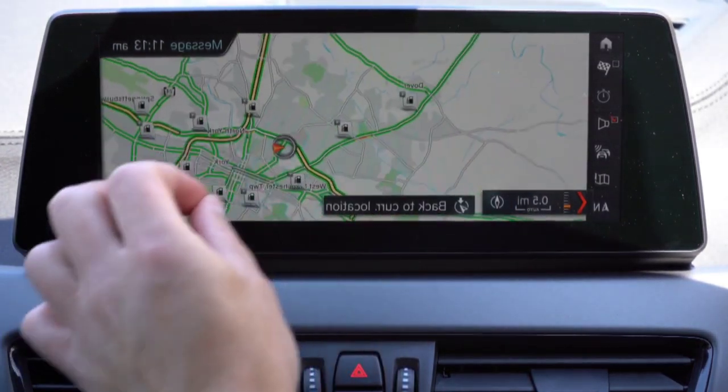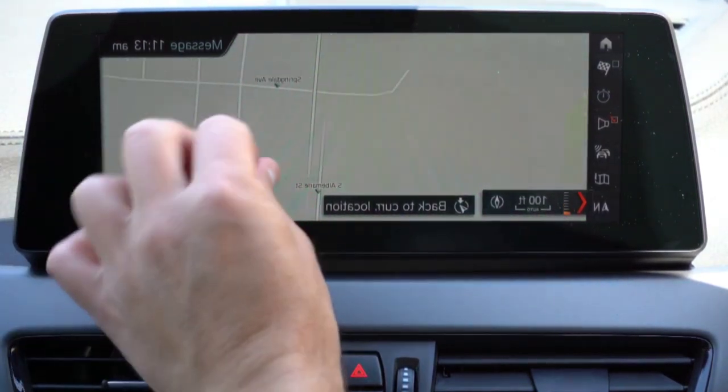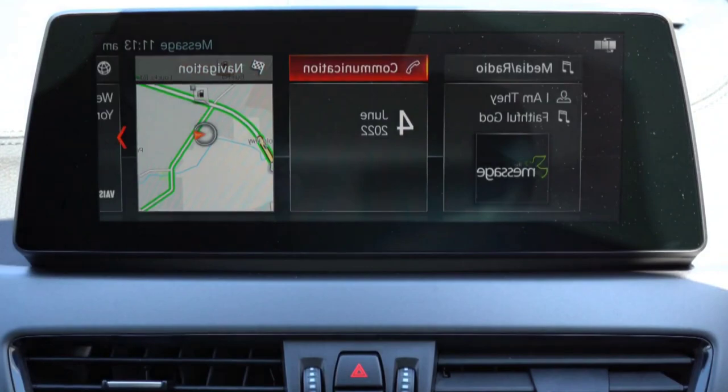And so when it comes to the sound system here on the X2, you will find a standard 10 speaker hi-fi sound system with 205 watts. So having said that, what do you guys say? Let's go ahead and turn on the radio, see what we got playing today.